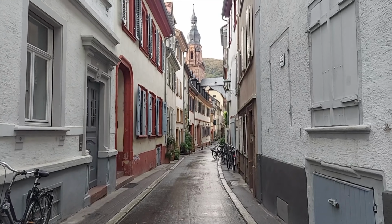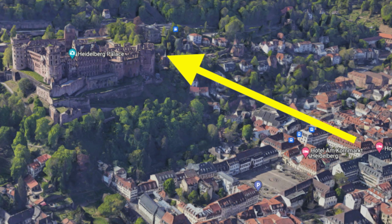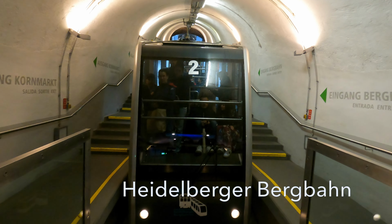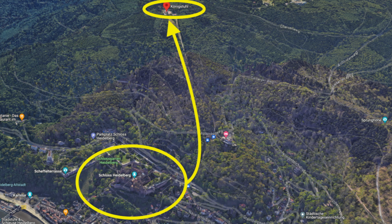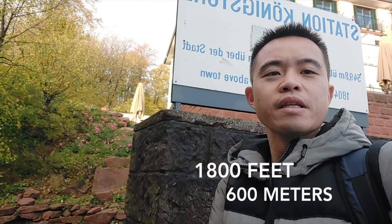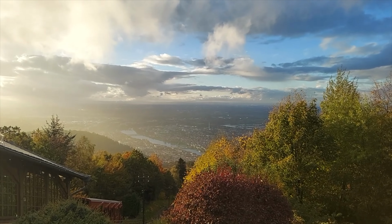How do we get to the castle? Let's talk directions. From Main Street, also called Hauptstrasse, it's a 15-minute walk to the castle, but instead, I recommend buying a funicular ticket, which not only takes you to the castle, but to a spectacular viewpoint high above the castle, 600 meters above the river valley, where you can see clear across this region. We're 1,800 feet above sea level. I think the viewpoint of the castle is amazing, but this viewpoint blows my mind, especially at sunset.